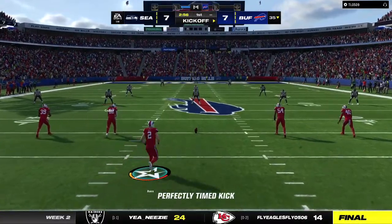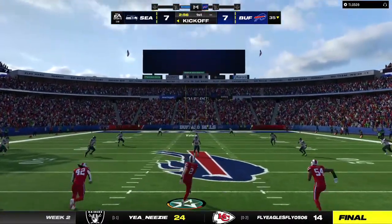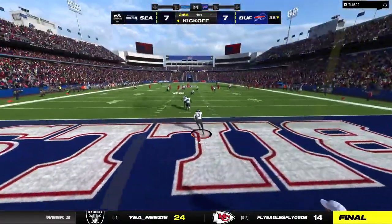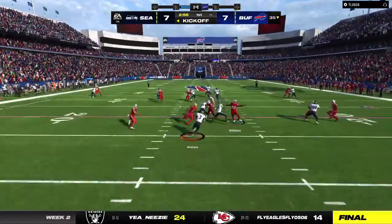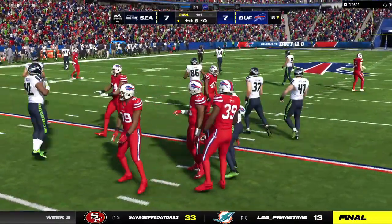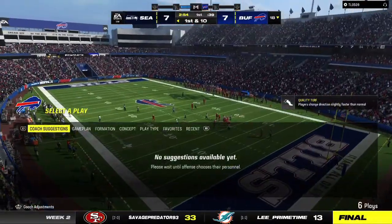So all even at 7 now as they kick it away. Well, from deep in the end zone, he's going to bring this out. And he'll be brought down shy of the 20, so the decision to bring it out of the end zone, not a good one.